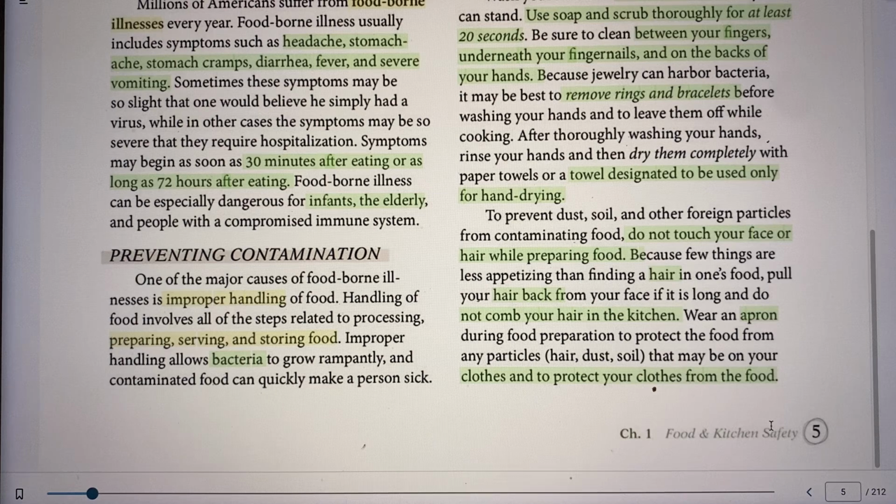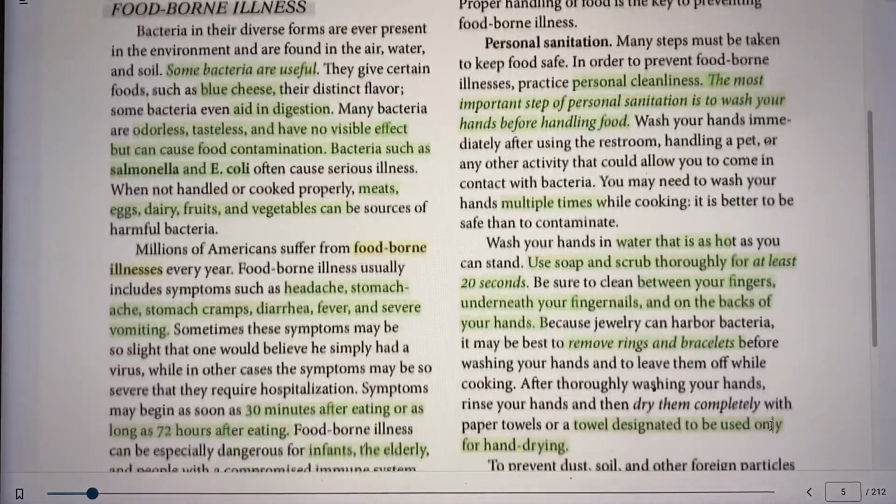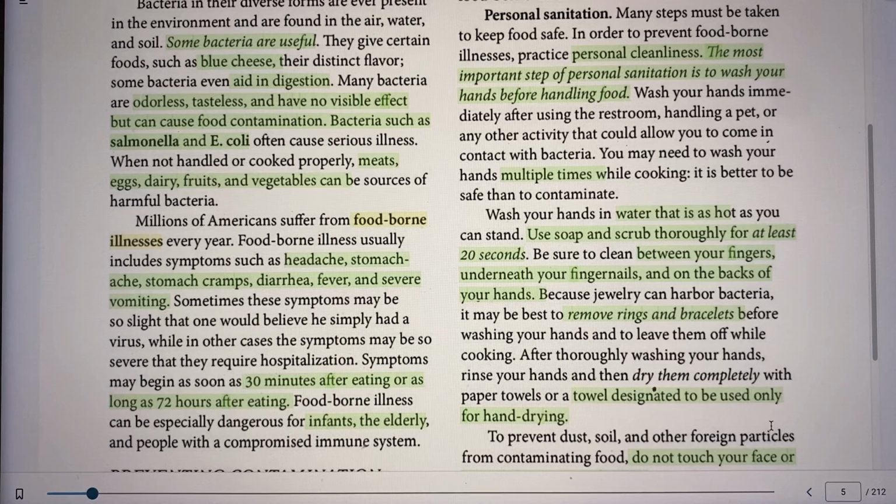So talking about contamination, it's important to know preventing contamination. How do we prevent contamination? It's important to know how to handle food, whether we're preparing the food, serving the food, or storing the food. We always have to be aware of, are bacteria going to get into the food? Are we doing it properly?